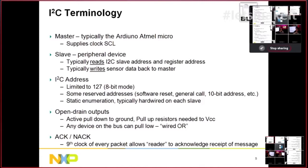The other thing is that the outputs, or the bus itself, is based on open drain outputs, which means that there's an active pull down to ground, and you need a pull-up resistor to VCC. This can cause a lot of analog problems because it depends a lot on the capacitive loading of the bus and the speed that you're running at to optimize the pull-up resistor.